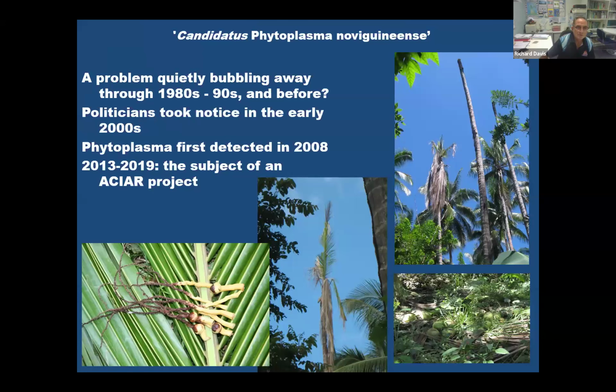It was a quiet problem, bubbling away quietly towards the end of the last decade or so. Politicians took notice in the early 2000s, and the first positive phytoplasma detection was in 2008, joint work between our organization and PNG's NAQIA, the two quarantine organizations. Then there was an ACIAR project that ran from 2013 to 2019. I'd like to emphasize that I wasn't on the ACIAR project, but I did have a lot of involvement at the beginning and the end, and other interactions along the way.